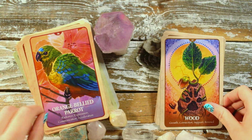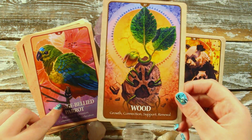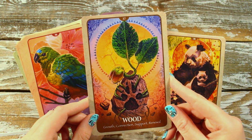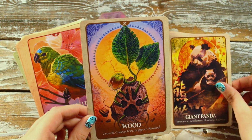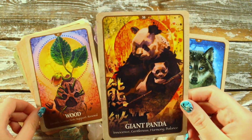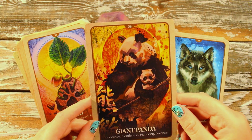You guys, I was wrong, by the way. It's an orange-bellied parrot, not an African parrot. I tried so hard and got so far, but in the end, it was an orange-bellied parrot.